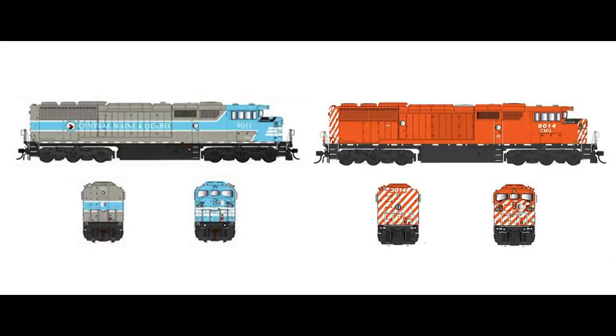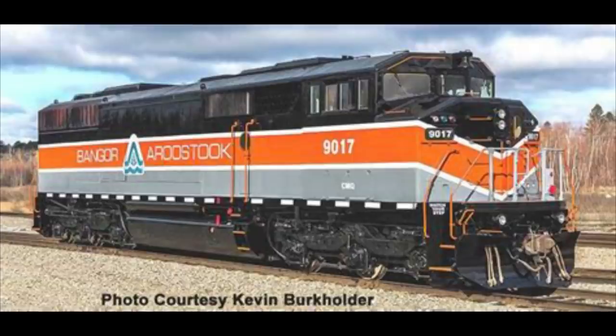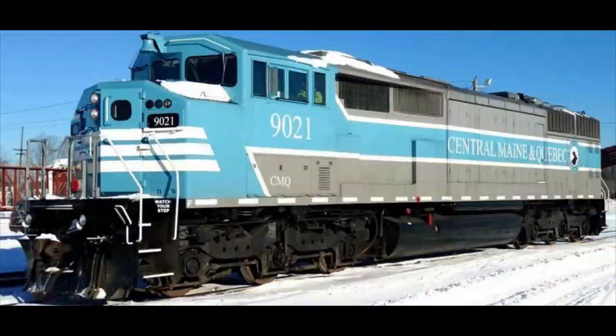In 2015, the Central Maine and Quebec Railway acquired 10 of the red barns from CP, and all but one were repainted into the CMQ's light blue and silver within 2 years. The one that wasn't repainted blue and silver was repainted into the black, red, and gray paint scheme of the Bangor and Aroostook Railroad as a heritage unit in recognition of some of CMQ's trackage in Maine. By late 2016, CP had retired all of the remaining red barns, and ironically enough, in 2019, they purchased the CMQ, getting back some of those red barns that they retired.